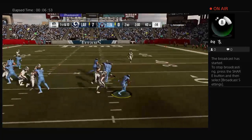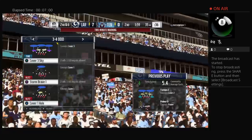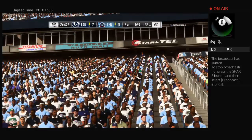Now a carry for the shifty Dion Lewis. And he's going to fight his way forward here for a modest gain. 1:59 to go in the first half. Back to Tennessee after this.